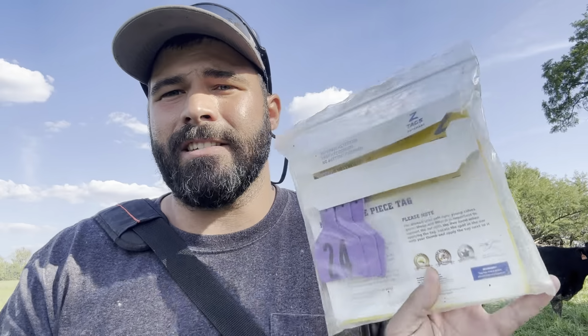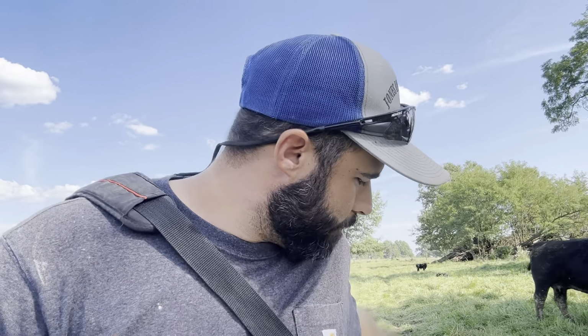I like the one-piece tags. The laser etched is the most important thing to me. Everybody's got a different system for tagging, but I basically just go until I run out of tags, and then I start the next one. My tattoo will be, at this time, whatever the national tattoo year number is supposed to be. You can look that up on the internet. Anyway, this one's going to be purple 22 out of cow purple 46.